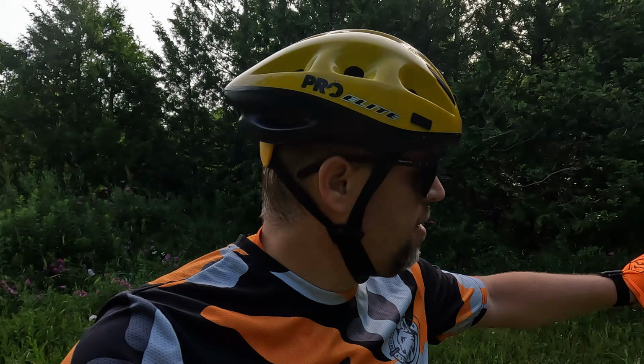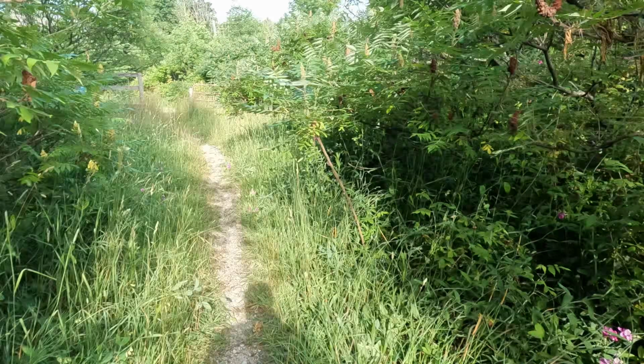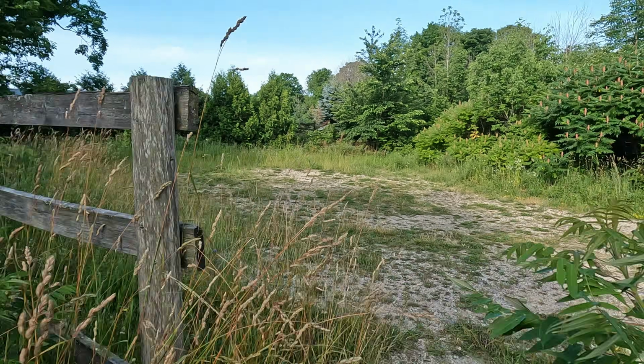It's definitely a bit overgrown. There's a lot of one-ways. Not even sure if it's open, but there's no signs that it's closed. This is very overgrown and there's absolutely nobody here. So if you don't like being alone in the forest, probably not for you, but otherwise you're gonna have a blast. So this is the parking lot.